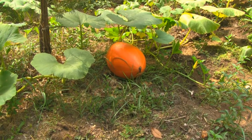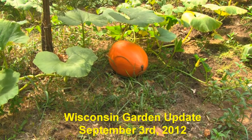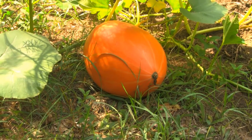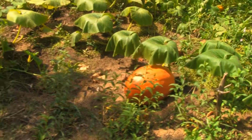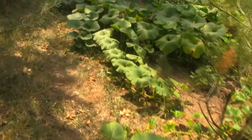Hey everybody, today is Monday, September 3rd, 2012, and this is my Wisconsin garden update. Here you can see my Big Max pumpkins. I have, I think, 4 or 5 of these now. Got another one over here. And let me show you what else I have over here. Look how big these vines are.